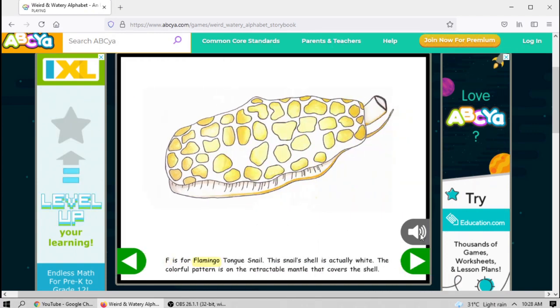F is for flamingo tongue snail. This snail's shell is actually white. The colorful pattern is on the retractable mantle that covers the shell.